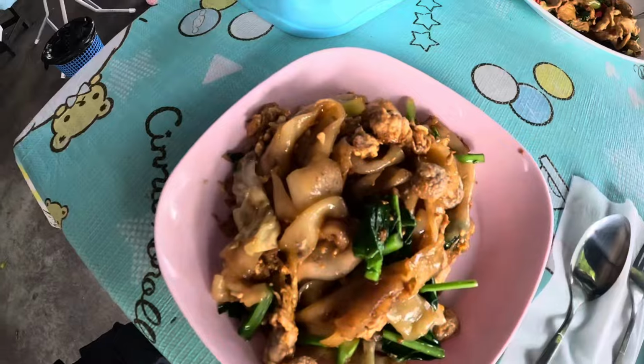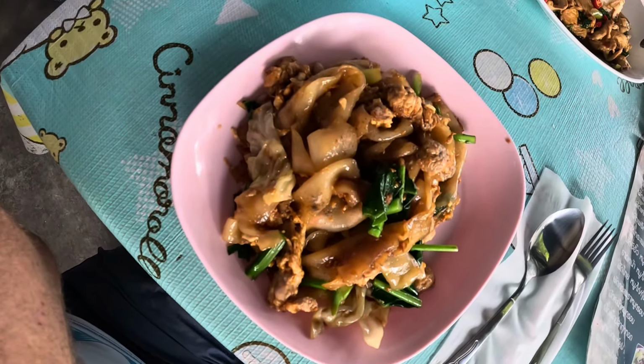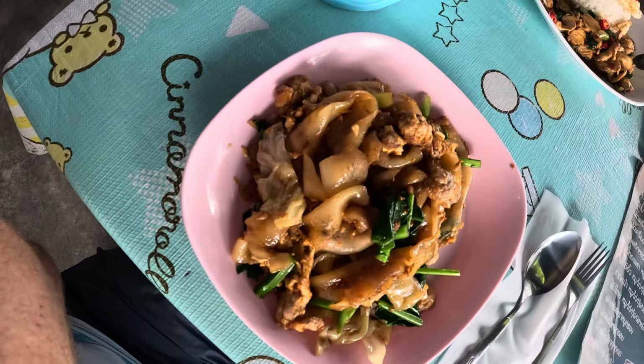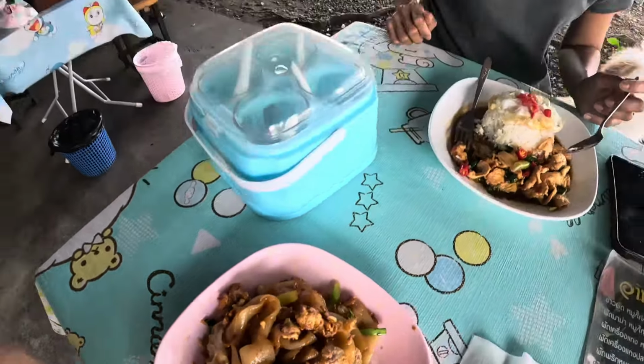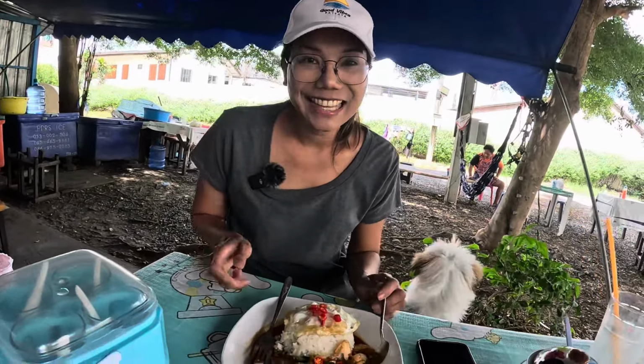And there's my pad see you pork. Put white pepper on it. I don't normally add anything to it because it's delicious as it is. Let's go. Let's have a go. Have a mouthful, Sue. Come on, eat.